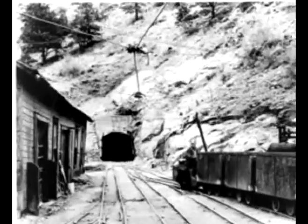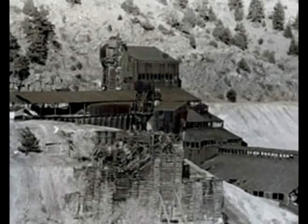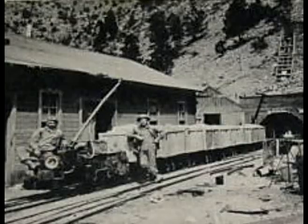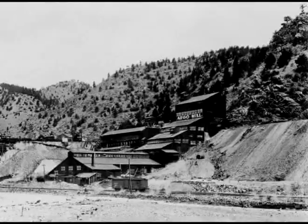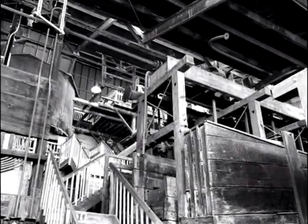Now, this tunnel would cross through most of the mines already in operation and allow for the water to be drained from the mines. He called it the Argo Mine, and the Argo Tunnel would prove successful, providing the necessary logistics to remove the ore from the mines, and he processed over 300 tons of ore per day. This operation ran 24 hours a day.